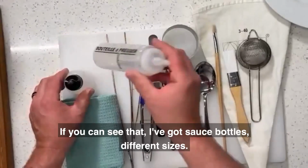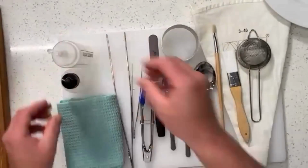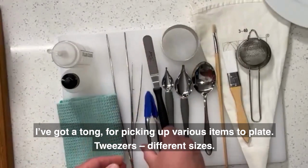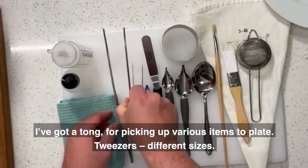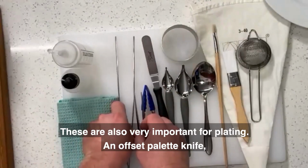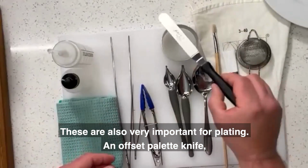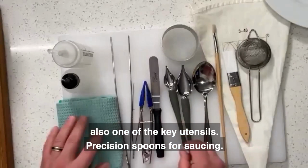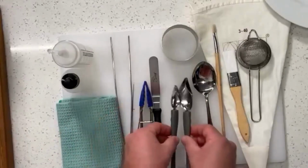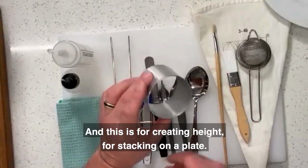Okay, if you can see that, I've got sauce bottles, different sizes. Tongs, those for picking up various items to plate. Tweezers, different sizes. These are also very important for plating. An offset palette knife, also one of the key utensils. Precision spoons for saucing. Another spoon. A mold, and this is for creating height for stacking on the plate.